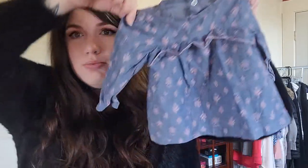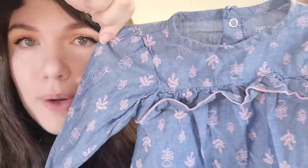So this is a 3 month little cutie top. So precious. I can't give it to my friend who just had her baby in February because in 3 months, when she's wearing this size, well, she might already be in this size. I have no idea. I haven't talked to her in a little bit.